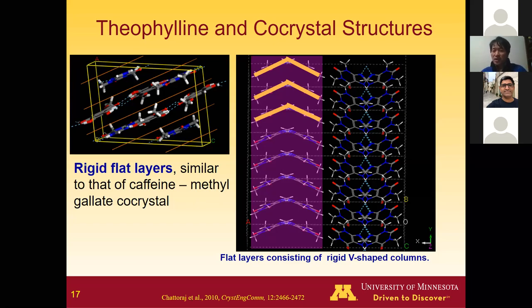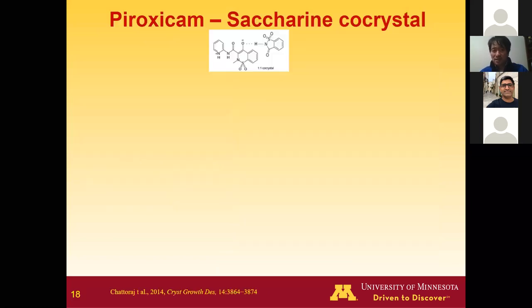permanent deformation. And the neighboring layer actually has a similar structure except the orientation of the column differs by roughly 110 degrees. That means if you rotate the crystal into the screen by 110 degrees, you will see this layer looks just like this one. Therefore, there are multiple directions a molecule can slide to accommodate the stress, therefore to induce a plastic deformation. That's why this crystal is very plastic.